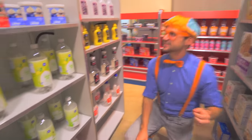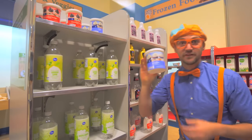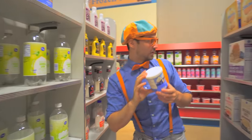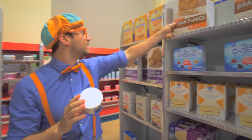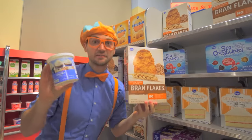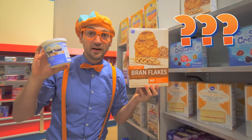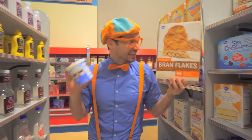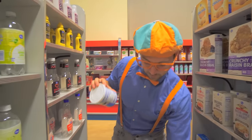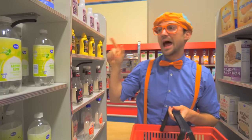Okay, what's in this aisle? Okay, so we have some vanilla frosting, and we have, right up here, we have some bran flakes. Which one of these is healthy? Yeah, bran flakes are healthy. Let's put the bran flakes in there. Let's put the vanilla frosting back.